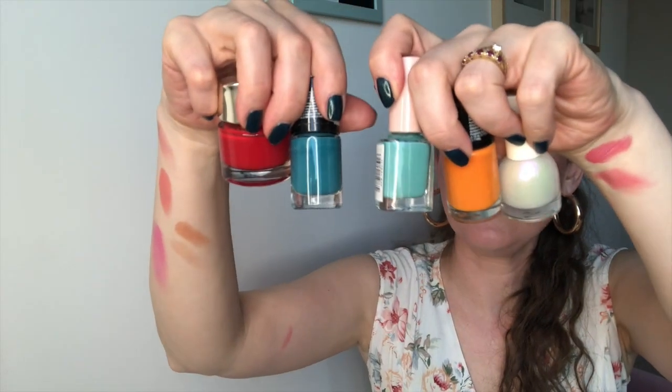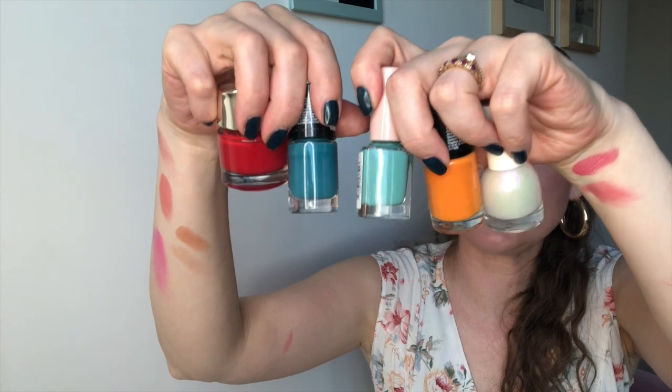I'm going to put all 5 of these into this project now just to use once so that I haven't got any polishes left in my collection anymore that I have never used. So that's that.